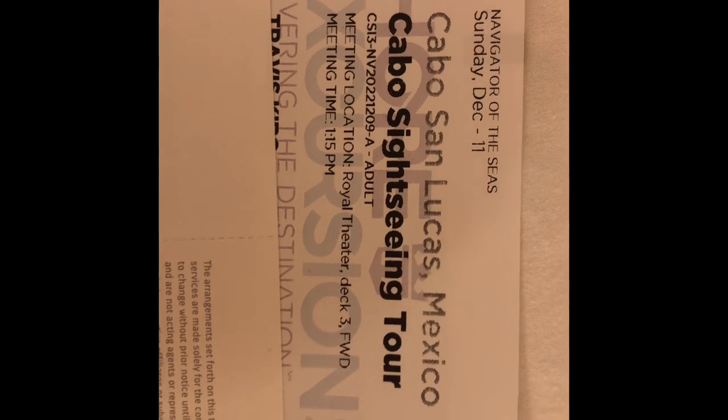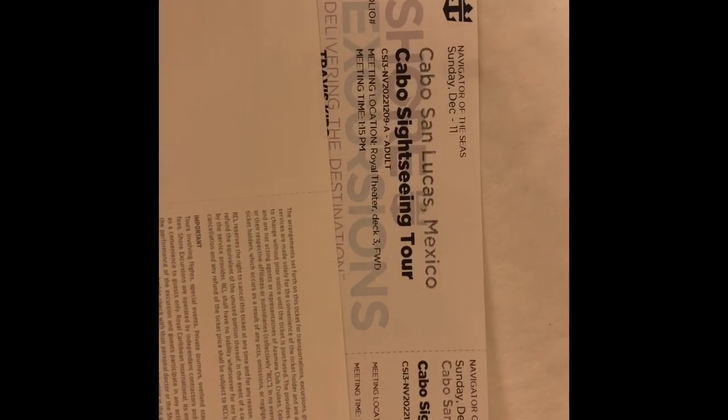Cabo Sightseeing Tour. And it's worth noting that our ship is tendering, which means that they're not actually docking. They are parking in the middle of the ocean, really, maybe offshore a couple miles. And we're having to take a tender from the ship to the actual shore. So that'll be part of the shore process that you'll see in the video.